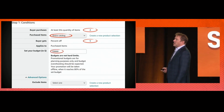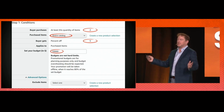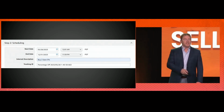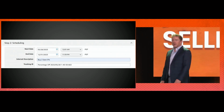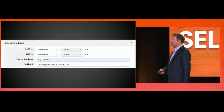You want to make sure that you give it a budget. You'll never hit this budget, so go big. Put in $1 million if you want. You're not going to really hit it there. Then you have to set a start and end date. On the end date, make it far out. Make it at least to the end of this calendar year. You can end this thing at any point in time that you want to, but you don't want it to just go away without you thinking about it, so set it a long time off. You can always go and end it later.